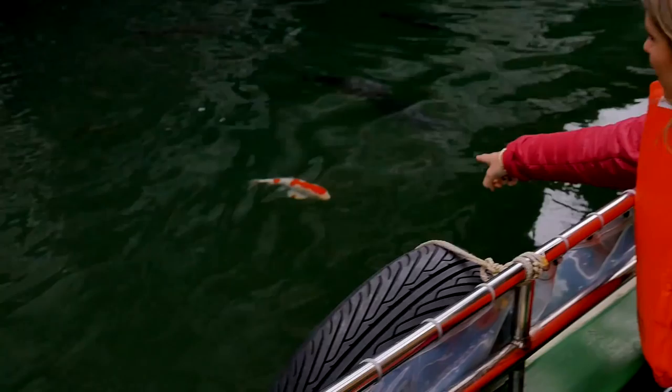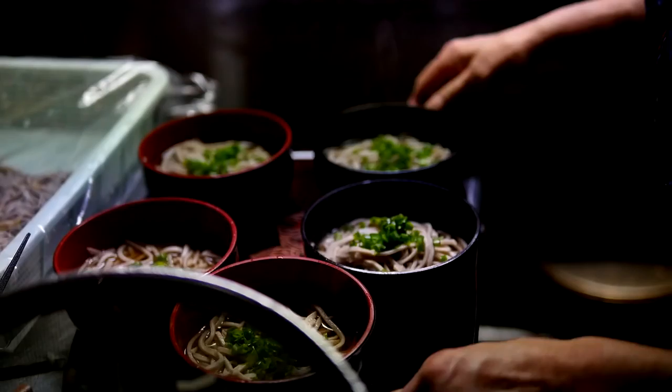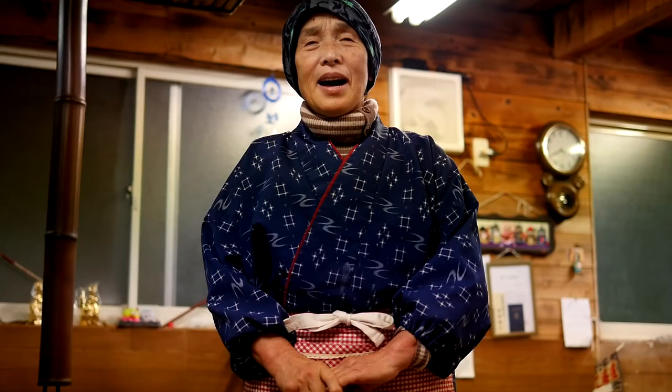And stop for a homegrown lunch at the restaurant of a well-known local lady. You'll be served mountain-grown vegetables, local meat tempura, along with handmade buckwheat soba noodles. And if you're lucky, you might even get a song at the end.